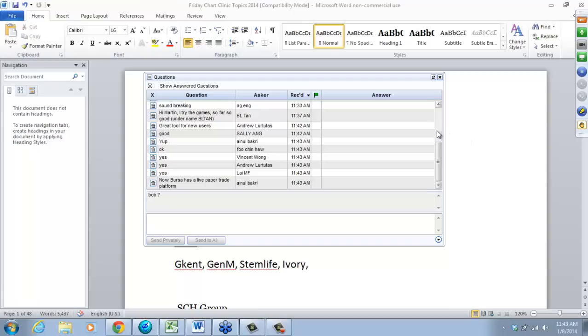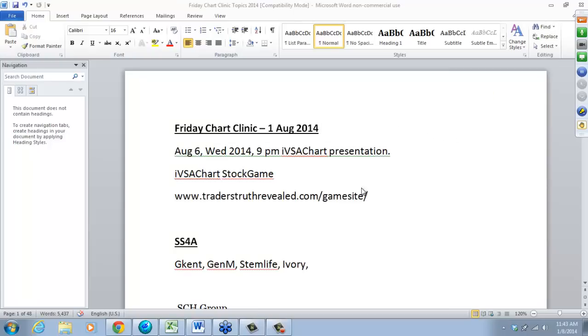Yes, Busa has a live paper trading platform. Yes, it does, but it doesn't incorporate the IVSA chart that we want to have.